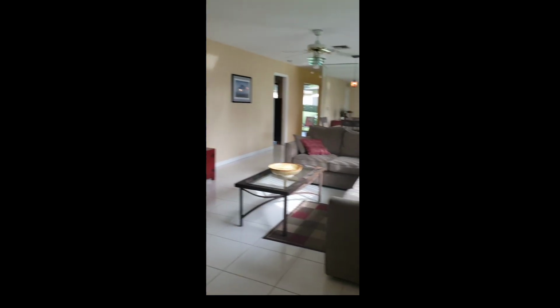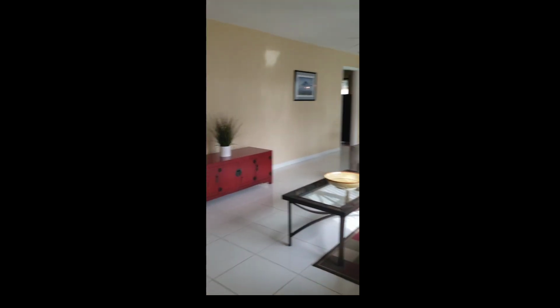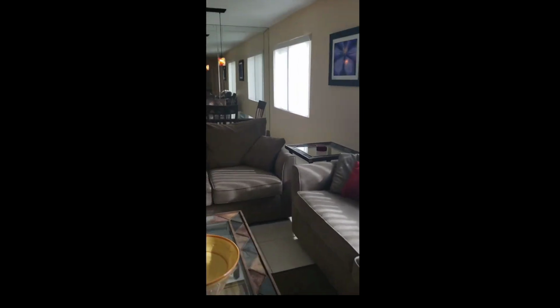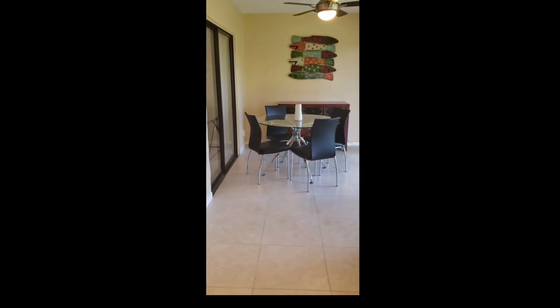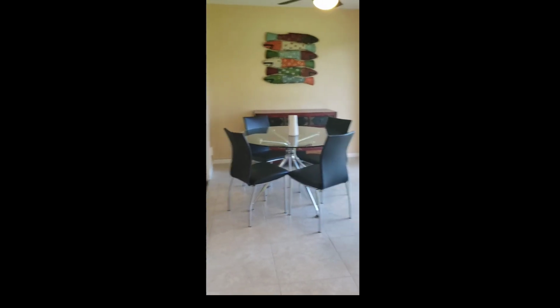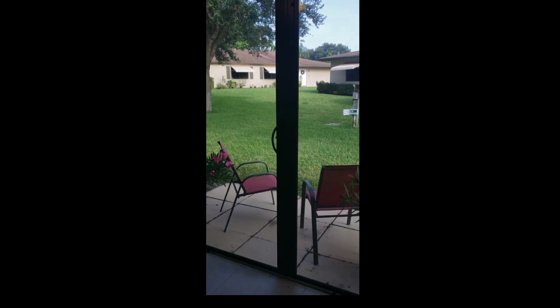Here we go, in the living room, very spacious. The villa is a little bit over 1,000 square feet. The kitchen. And the little Florida room. They have a breakfast room now. Onto the patio.